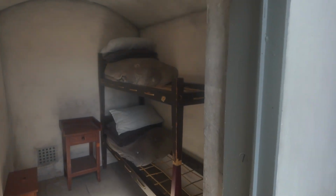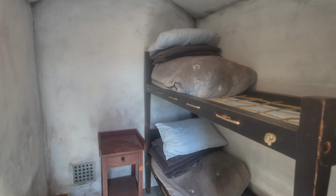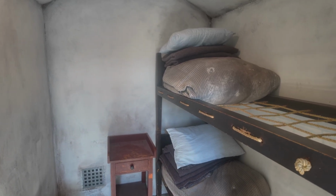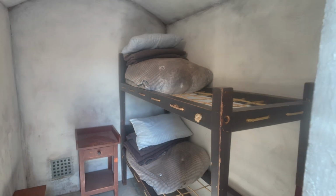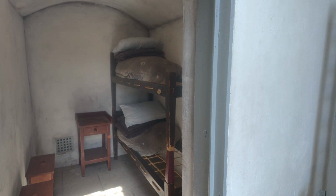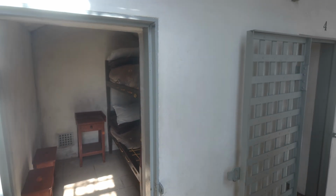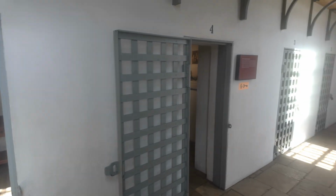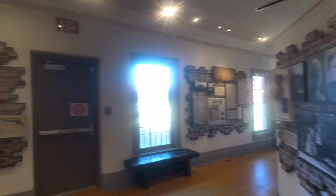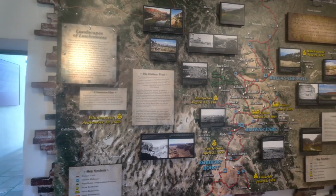This feels like those doors feel short, right? Like you're not that tall. Yeah, well, I am 5'10", and my head is just barely underneath. These are not high doors. All right, so they have a great room here, an exhibit about Butch Cassidy and the Sundance Kid.